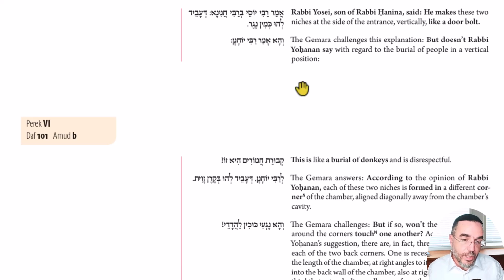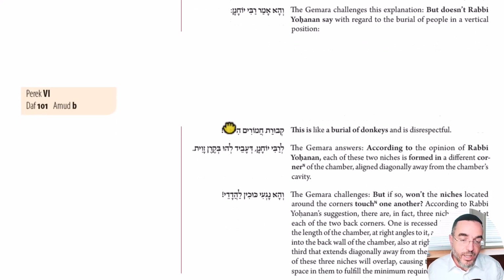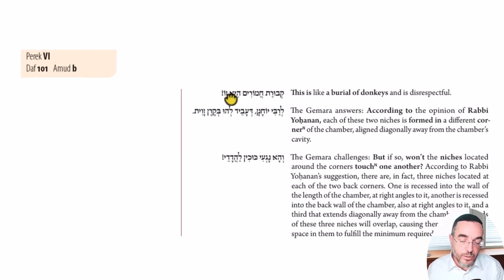A donkey, you don't want to sit and make a wide hole for the donkey, so you just make a deep hole and put it in. But a human being to bury like that is not nice. You want the person to rest in peace. So resting, you want the person to lie down. And so it can't be that we're burying the person like a door bolt. So according to Rabbi Yochanan, where it says certainly horizontal, it must be that it's at a corner.